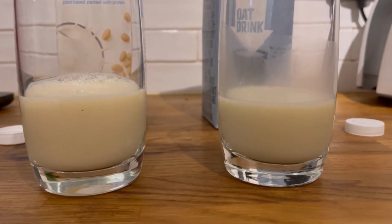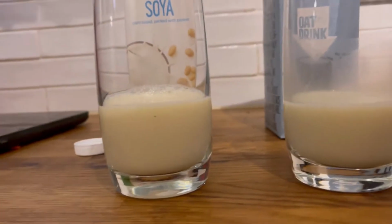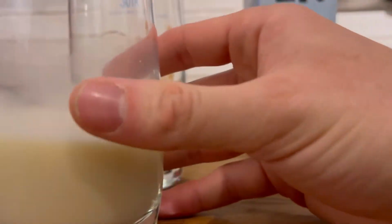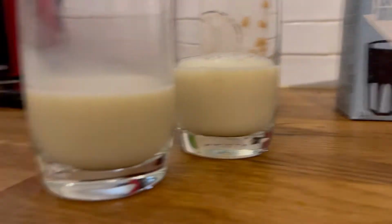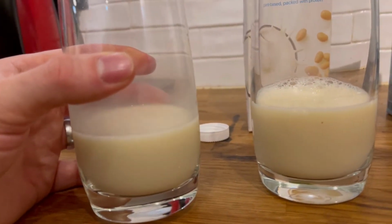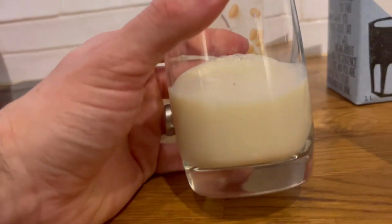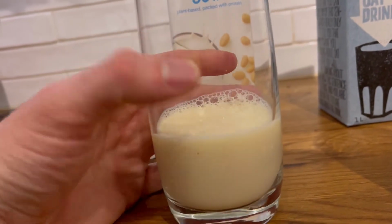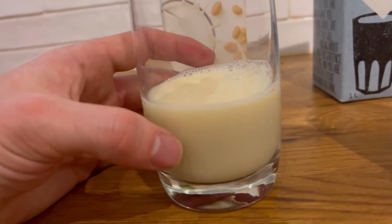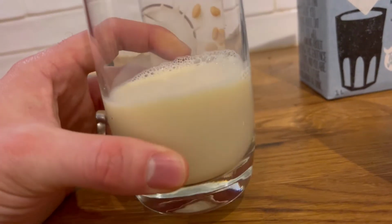Colour-wise, I hope you can see that on the camera. I'd say this is much darker than this. I know I've got a difference in light maybe here, but it is a different colour. It really is. I think the soy milk, if you poured this, you could definitely say that was dairy milk. It's got a little bit of foam, very white, very pure, moves around really quickly.